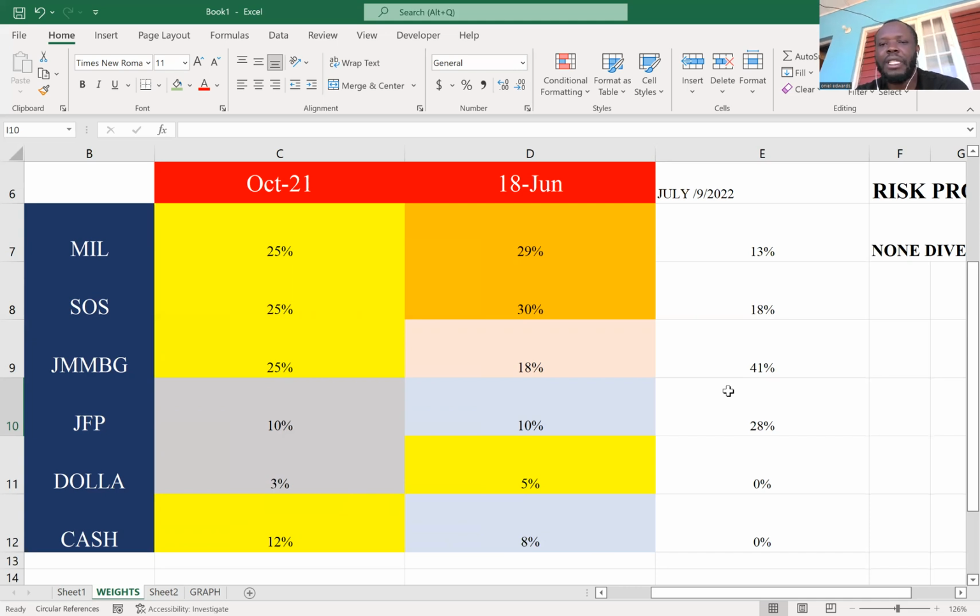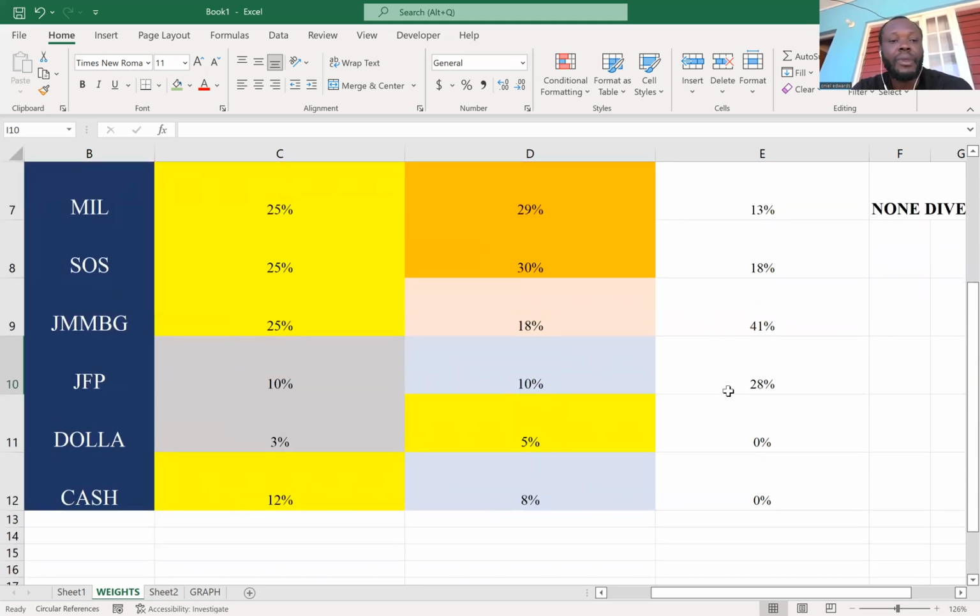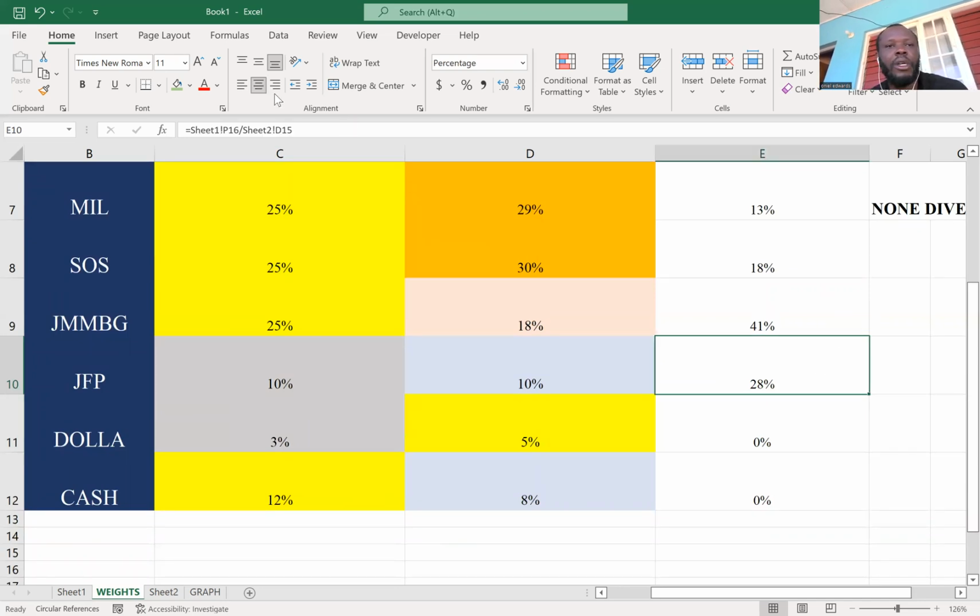So we are investing the cash that we got from selling off the Mayberry and the SOS and the Dolla. Those were reinvested in the Jmmb stock, so we doubled down on the Jmmb stock. We also invested a portion of that money in JFP. JFP is now 28% of the portfolio, coming from just 10% of the portfolio.